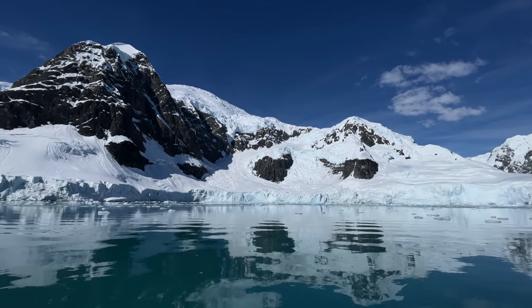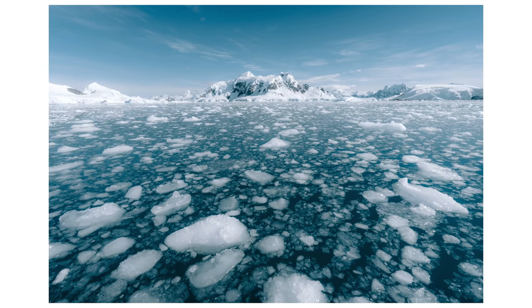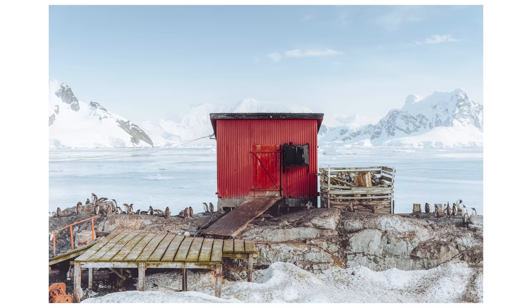So called because, well, it's pretty fairly obvious, isn't it? It looks like paradise. Anyway, the shot I got here, as you might expect, included a hut, and it was probably my favourite shot of the entire trip. It has the mountains in the background, the hut, which I just love because I think it tells stories, and also a load of penguins.